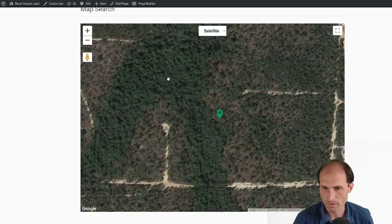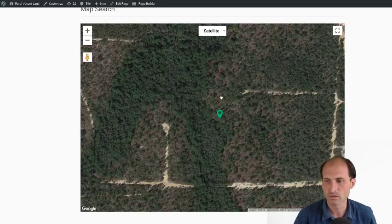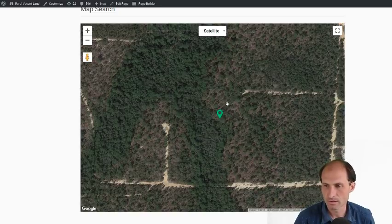Looking at this, it looks like it's going that way. But I mean, it looks like there might be a creek coming through here too. So I'm guessing you're probably going to be building on this little hill. This is Florida. They don't have real hills. It's just a little hill. You build on this hill looking at the creek.